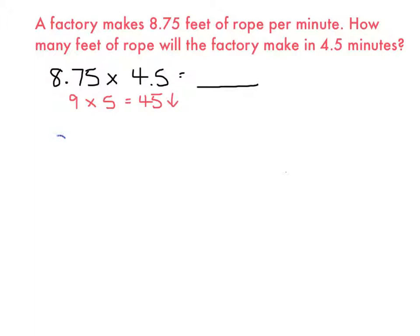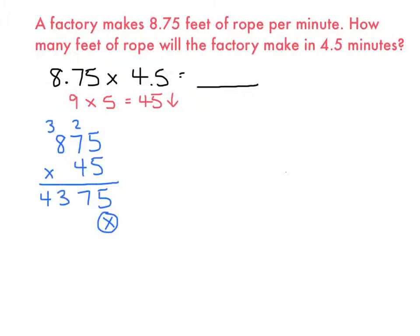Now I'm going to solve as if they are whole numbers. 875 times 45. I'm going to use the traditional algorithm and solve. 5 times 5 is 25. 7 times 5 is 35 plus 2 is 37. 8 times 5 is 40. 40 plus 3 is 43. Put in my placeholder. 5 times 4 is 20. 7 times 4 is 28 plus 2 is 30. 4 times 8 is 32 plus 3 is 35. I'm going to add the parts together.